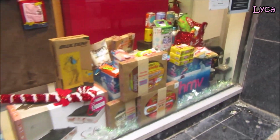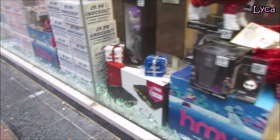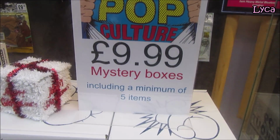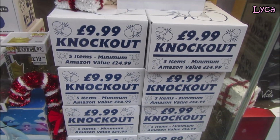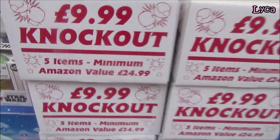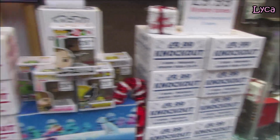Today I'm Christmas shopping and I'm right outside HMV, and as you can see we've got some cool looking stuff in the window, but what I'm interested in is these mystery boxes, $9.99, including a minimum of 5 items, Amazon value $24.99. So I wonder what's in them.